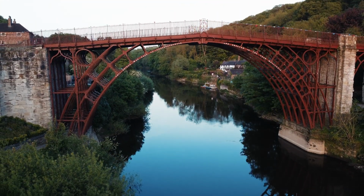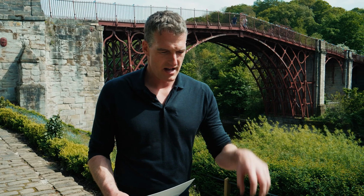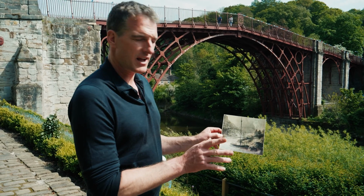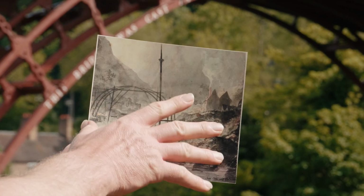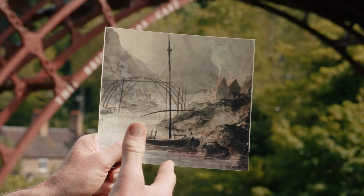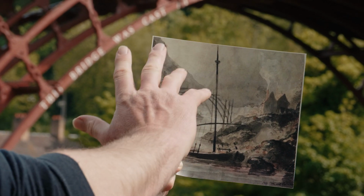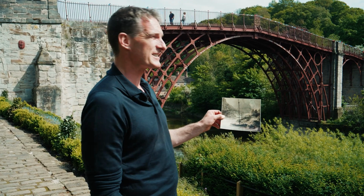The bridge was constructed using wooden scaffolding with the various iron struts being lifted up from boats on the river beneath. We only have this one recently discovered painting of the scene, and you can see the partially completed bridge there. And I'm very struck by how grey everything is. The water, the sky, the smoke, all is cloudy. Very different to the scene today, which is so green and verdant.